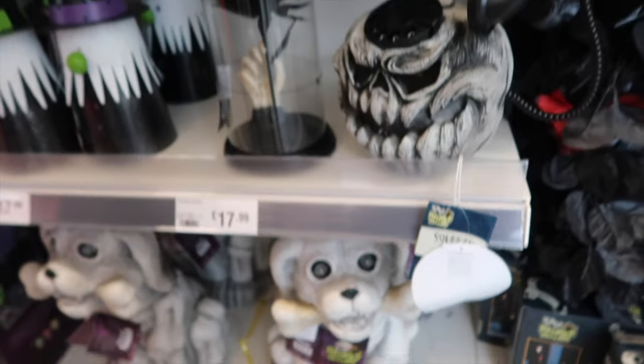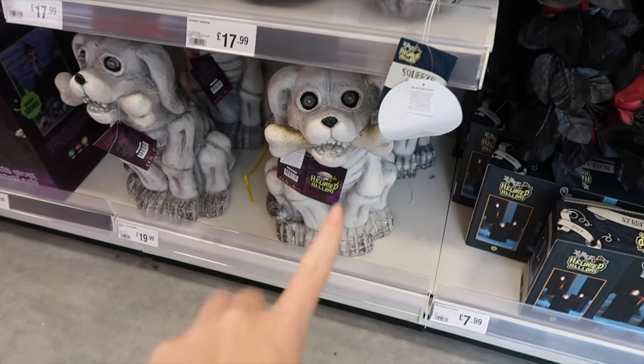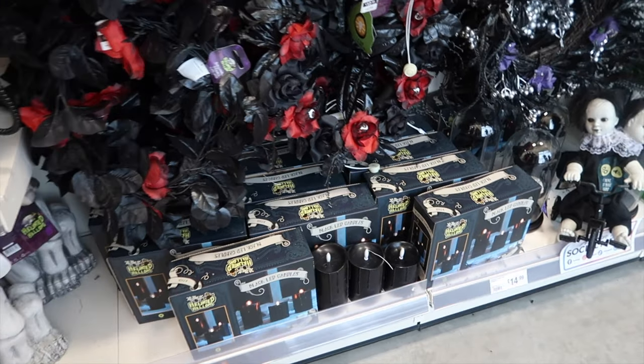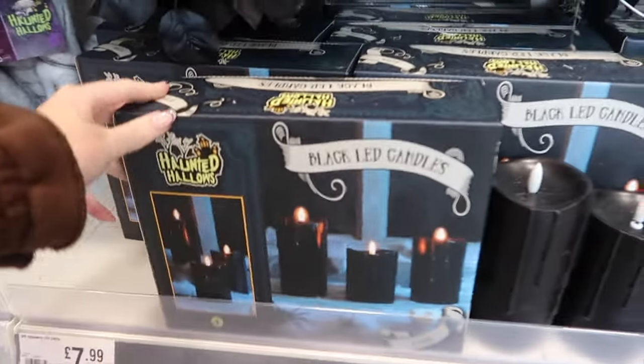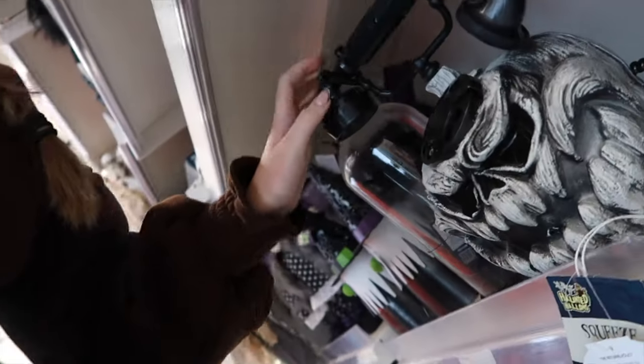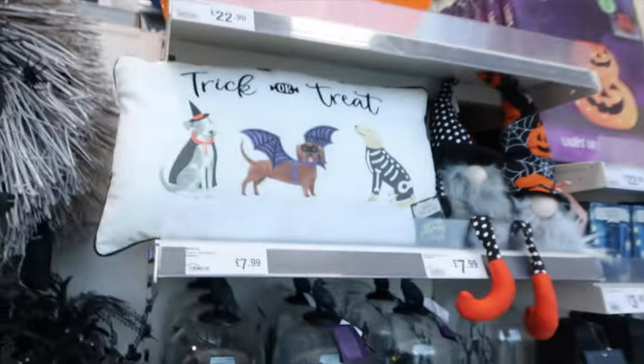Oh, look how cute that would be for the garden. It's a little dog with a bone. The little black LED candles, they'd be cute for like a spooky date night or something. Oh, yeah, it's got lights in its eyes. Look at this little pumpkin phone. Does it work? Hello? No. Oh, that's cute. Trick or treat.